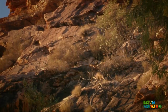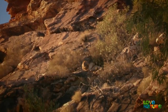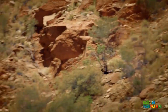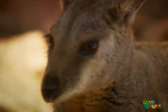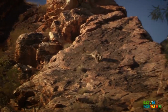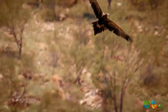Quick and nimble, rock wallabies are difficult moving targets. They navigate the rocky outcrops with all the agility of a mountain goat. The wallabies know they're being hunted and scramble. Their best chance of survival is to find cover. For those that don't, it's open season.